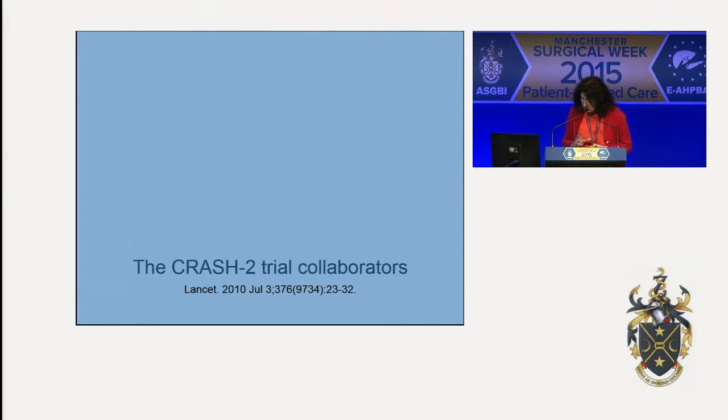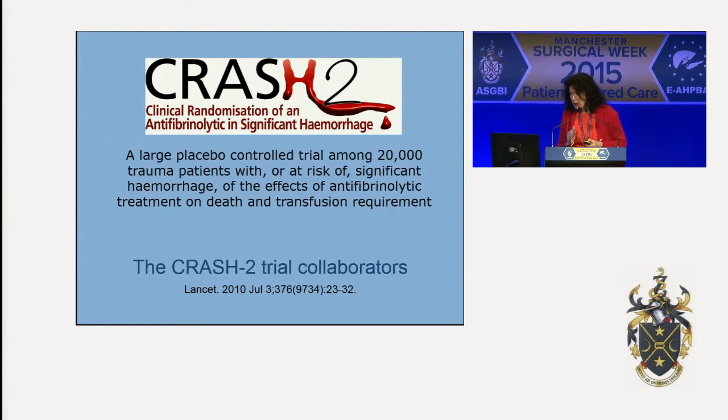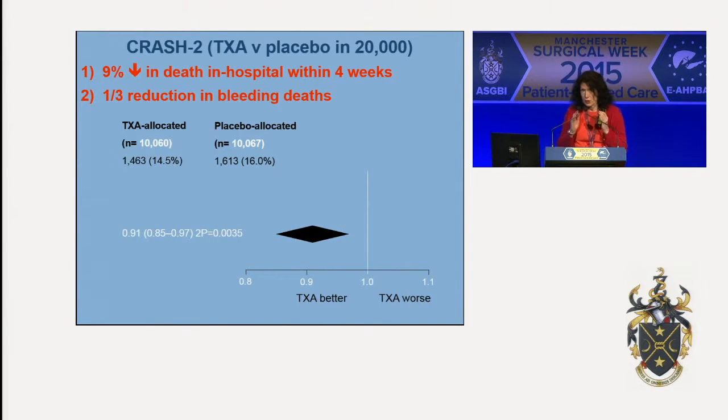And where we're starting from with tranexamic acid is some very big clinical trials. So back in 2010, we reported on the CRASH 2 study. We randomized 20,000 patients who were at risk or were bleeding when they came to the trauma department. It was a global study. It took 5 years to complete. And just to summarize the results in one slide, it showed a 9% reduction in total mortality, but probably crucial to the effect, there was a reduction in bleeding deaths by a third. And this is a very clean effect.